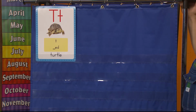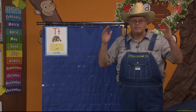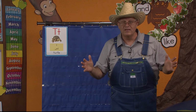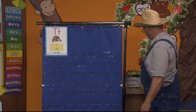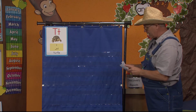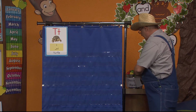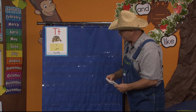T is for T. And remember that big word phoneme? That big word phoneme just means the sound that the letter makes. So here I go. I'm going to get in my Discovery Ranch bucket and see what we have. We have some pictures in here. I want you to find the one that has t at the very beginning.